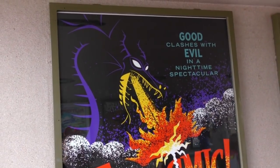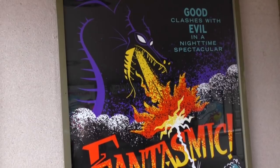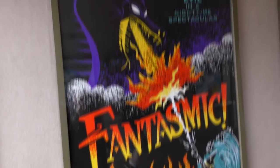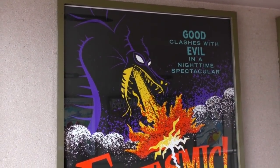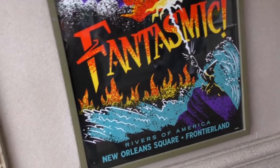By the way, good morning, Fresh Baked. We're back. They have a new poster in the tunnel here for Phantasmic. I think I like it. She's an evil one. Is that right? Good and evil in a nighttime spectacular? I hope Mickey comes out ahead. It's at the Rivers of America in New Orleans Square Frontierland.